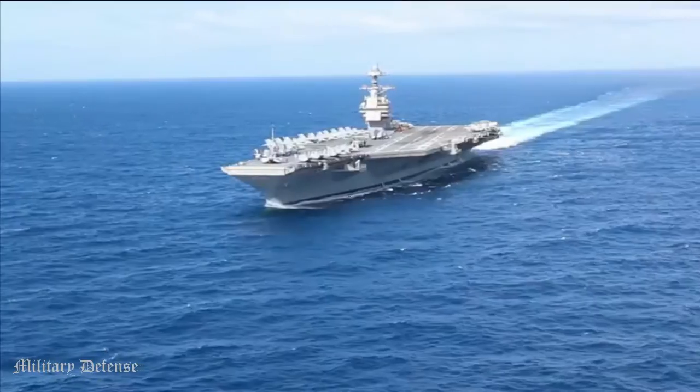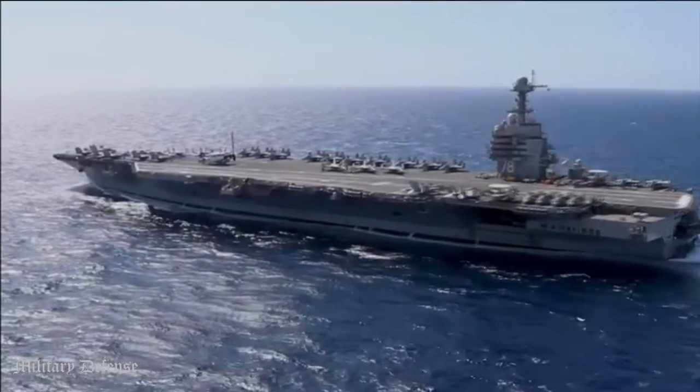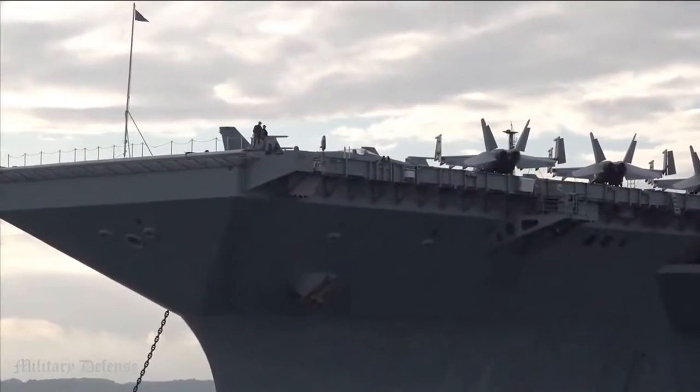There are also plans, if not already executed, to provide the USS Gerald R. Ford with a complement of some of America's most advanced aircraft, like the Lockheed Martin F-35C Lightning II.